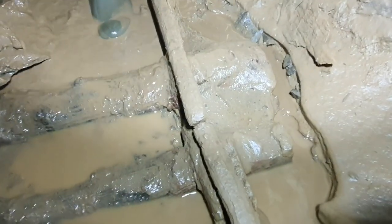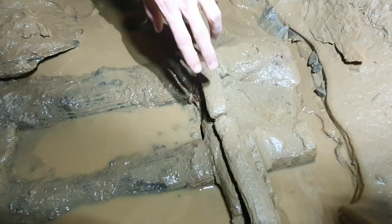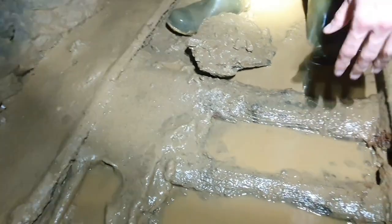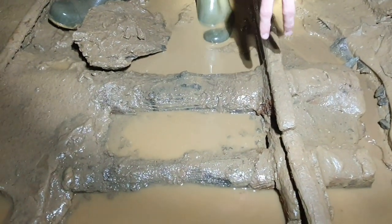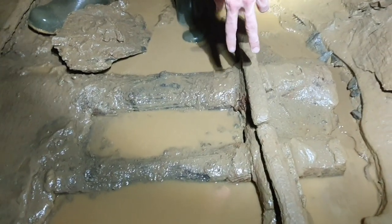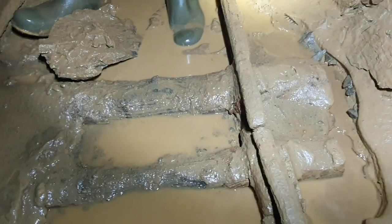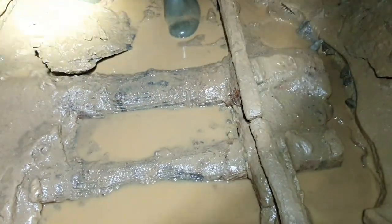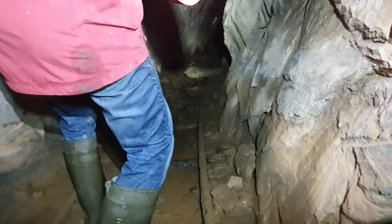So what they've done is, instead of using expensive fish plates to connect the rails together, they've put a sleeper at the end of each rail, or a tie, and then they've bolted the sleepers together, to avoid having to forge and cast fish plates to connect the rails. Just a cheap way of doing it. So you have these double sleepers at the end of every rail length. Pretty cool, really. It's a nice railway. It's in good condition. It's all the way down there. Goes on a way, doesn't it?